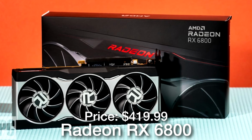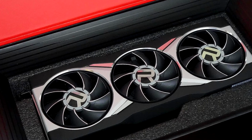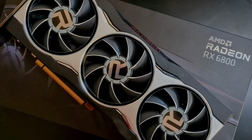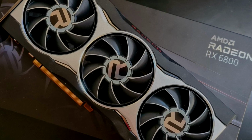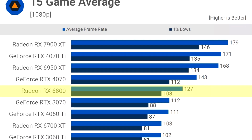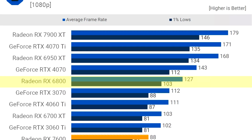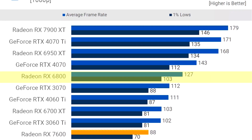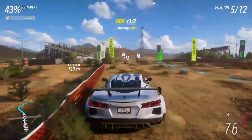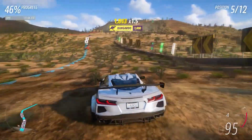You get the RX 6800, which is actually more of a 1440p GPU, but you can use it for 1080p ultra settings, and it's about 25% faster in terms of performance than the RX 6700 XT. On that latest test from TechSpot I've mentioned before, the RX 6800 was able to average over 127 FPS compared to the 103 FPS from the 6700 XT. So you can safely say that you can play any title on ultra settings, even the most high demanding AAA titles, and also future games at 1080p.